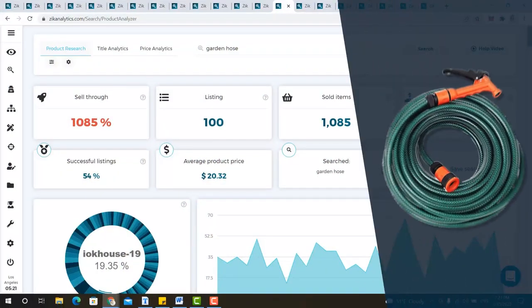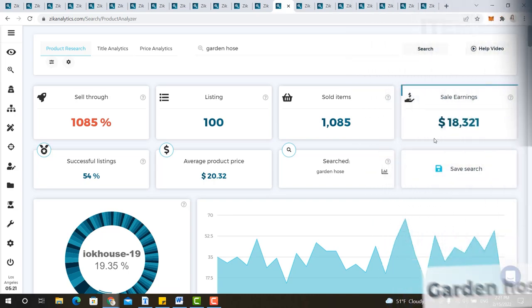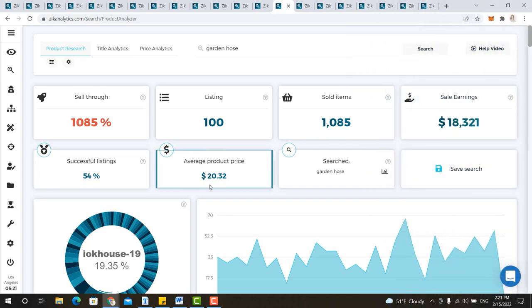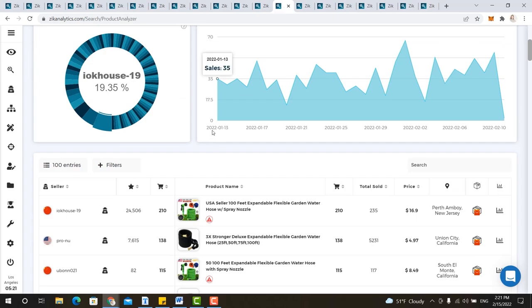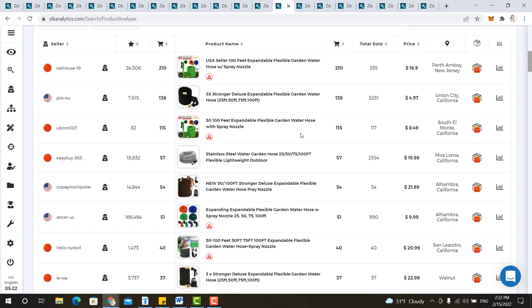All right, another product on our list is this garden hose. So the sales earnings are over $18,000. Average product price, $20. Here you can see that there is no day that the garden hose has gone without sales. So when you scroll down to the product list, when it comes to garden hose, people do tend to look at durability and the length.